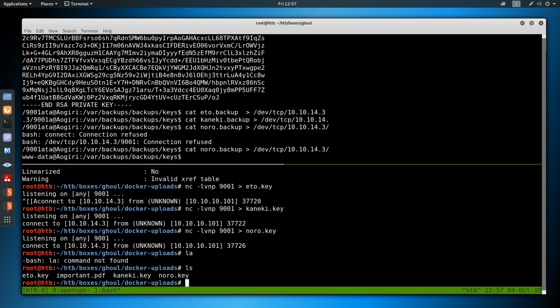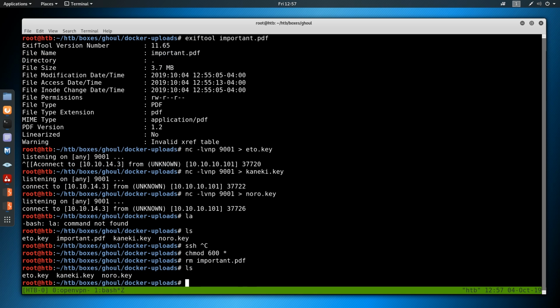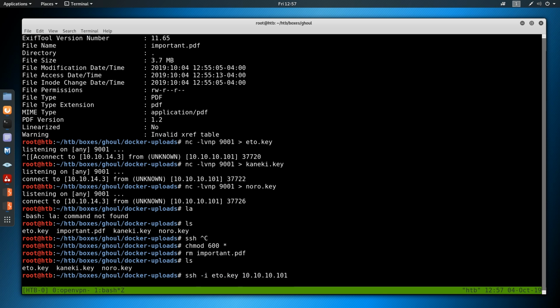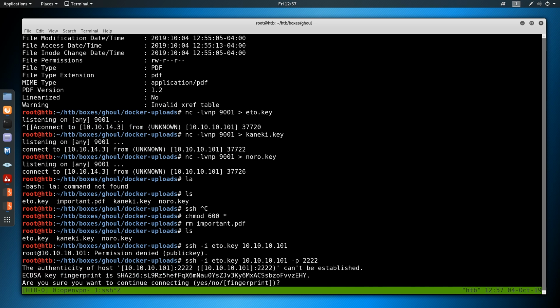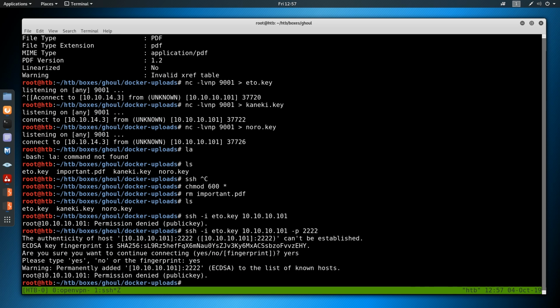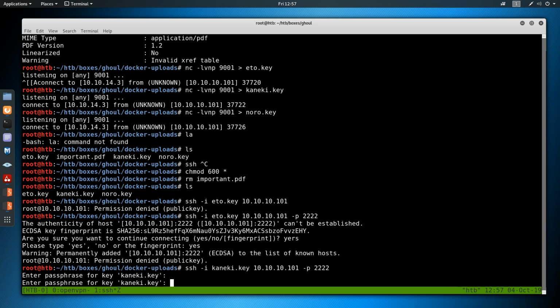So if we do SSH, or we can do chmod 600 eto. We can just do star.key. Or we'll do star and remove important.pdf. So ssh -i eto 10.10.10.101. See if we log in. Permission denied. We could do -p 2222. Log in. Permission denied. We can try kaneki.key. And we need a passphrase.